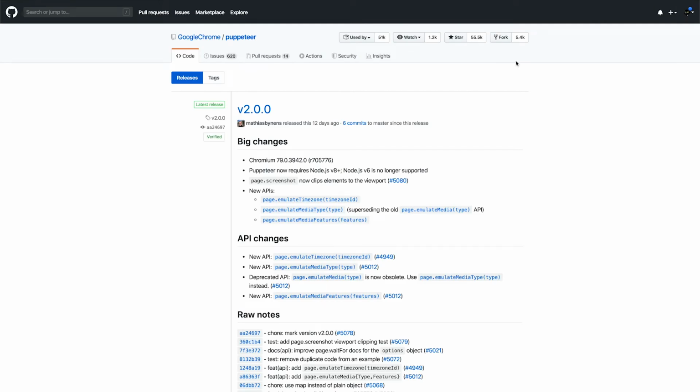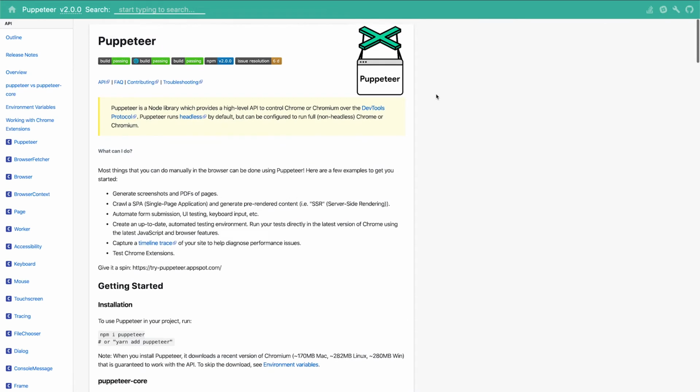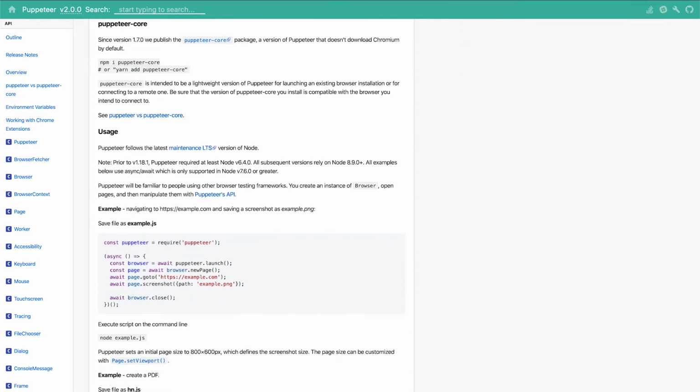Puppeteer was released as version 2.0.0. This adds a lot of changes with Chromium 79 that's coming up. It requires Node.js version 8 now. If you're not familiar with Puppeteer, it is an amazing way to utilize Node.js while calling up a headless Chromium dev browser, so you don't have to have anything visible, but you can utilize all of a browser's experience just through APIs.